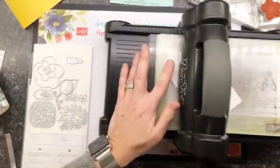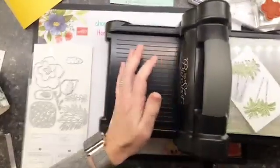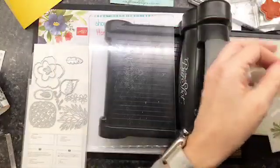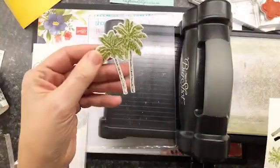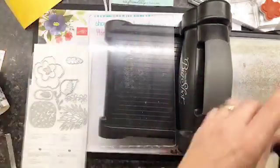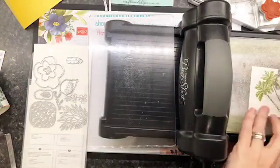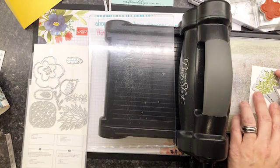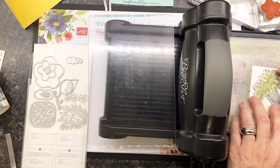Okay, crank, crank, crank. Pull through. Pull out your adorable, look at those palm trees. I was about to say pine trees. Can you tell where I live? These are not pine trees, people. I know I have mixed up pine cones and acorns before, but I am fully aware that these are not pine trees.